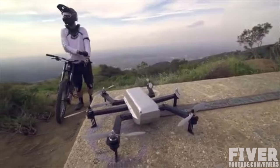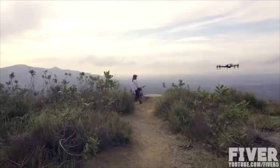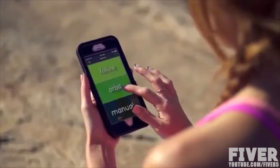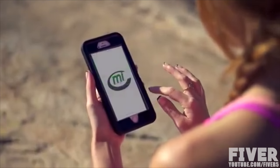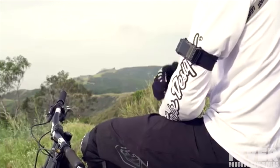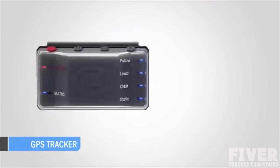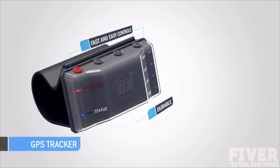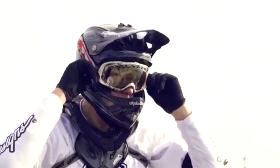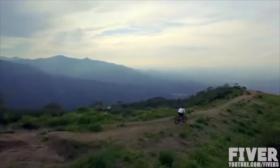SIMI has multiple flight modes, including orbit, pano, follow, and manual control. SIMI can orbit clockwise or counterclockwise around you. In pano mode, SIMI will remain in a fixed position while turning and capturing amazing panoramic shots. For follow mode shots, SIMI includes an attachable water and sweat-proof tracking device. This rugged GPS tracker enables you to put your mobile device down and focus completely on your task. In follow mode, SIMI will adjust to your position, as well as to increases and decreases in speed, so you don't even have to think about SIMI.